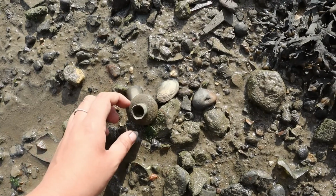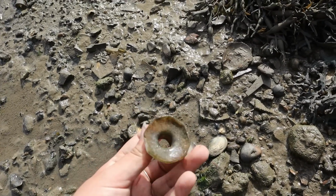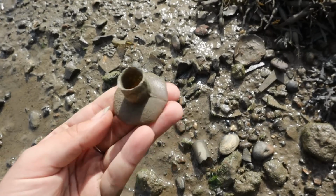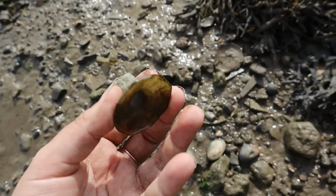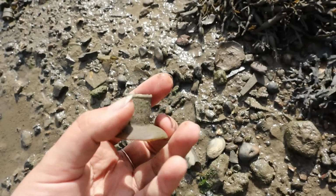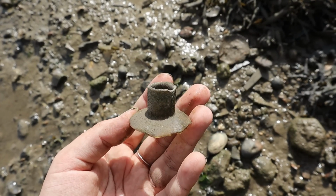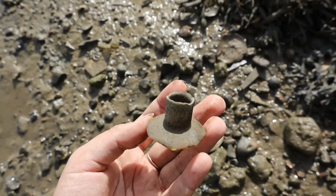See, that's interesting because that is just the broken top of a... looks like an old ink bottle. But it's broken so perfectly and it's sort of been smoothed down. I have to take that, it could be something useful in a craft. Like a chimney or something, a pizza oven.